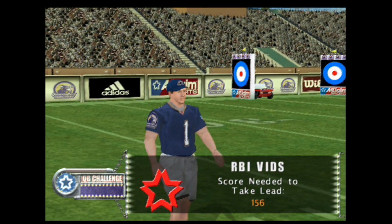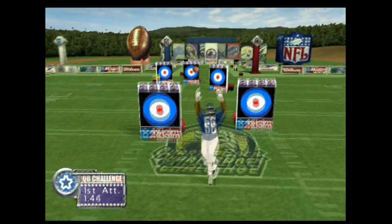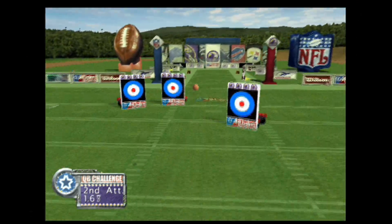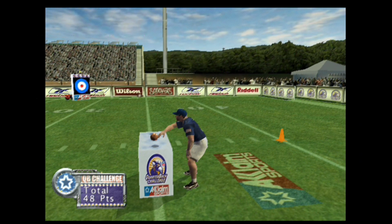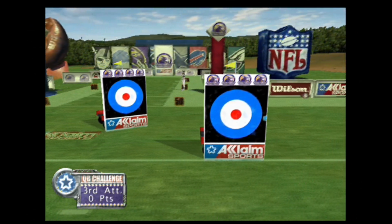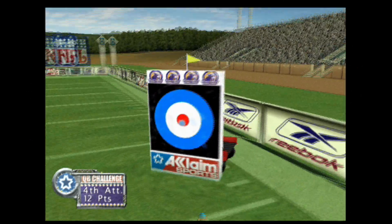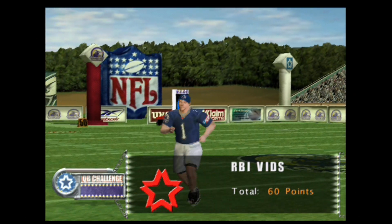Number one steps up to try his luck. Hits the third ring for 18 points. Decent throw as he strikes the outer ring for 30 points. The throw hits the target but doesn't land inside the rings. No points awarded. Perfect throw, and he paints the bullseye for 12 points. At the end of the event, he finishes with a total of 60 points.